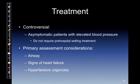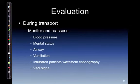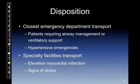On evaluation during transport, monitor and reassess their blood pressure, their mental status, their airway, and ventilations being provided. Intubated patients, be sure to have them on waveform capnography, and check their vital signs very frequently, and watch for trending. Disposition: closest emergency department for patients requiring any type of airway management or ventilatory support. In the case of hypertensive emergencies, also closest emergency department.